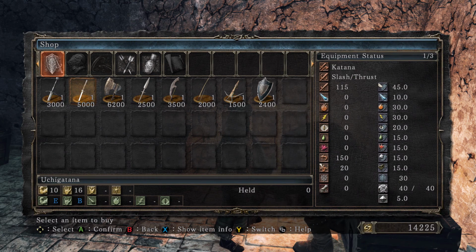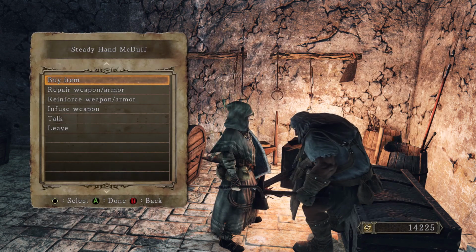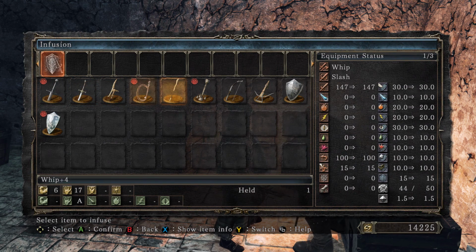You can buy the Uchigatana from them, which is a very popular weapon. Great axe, wing spear, a scythe that doesn't really look like a scythe. Longbow, light crossbow, royal kite, some arrows. And then he sells large titanite shards infinitely, which is always nice. Then obviously he can repair, reinforce, and infuse. I don't remember if the blacksmith back at Majula can infuse. I know that there's some reason to use this guy.